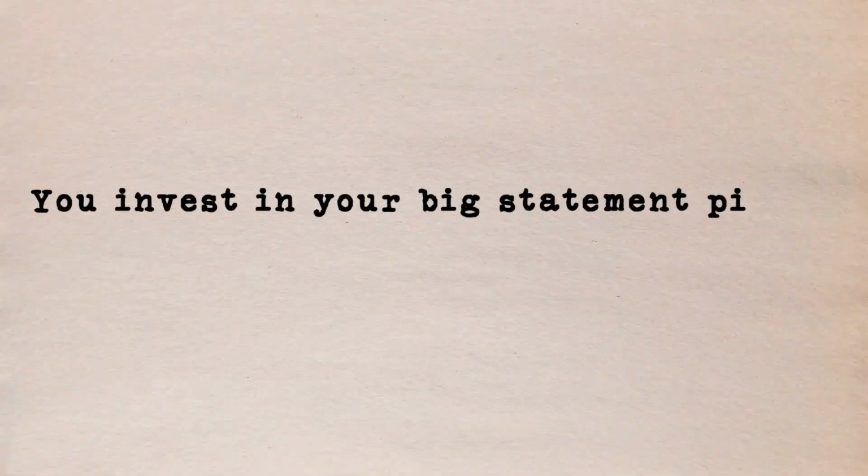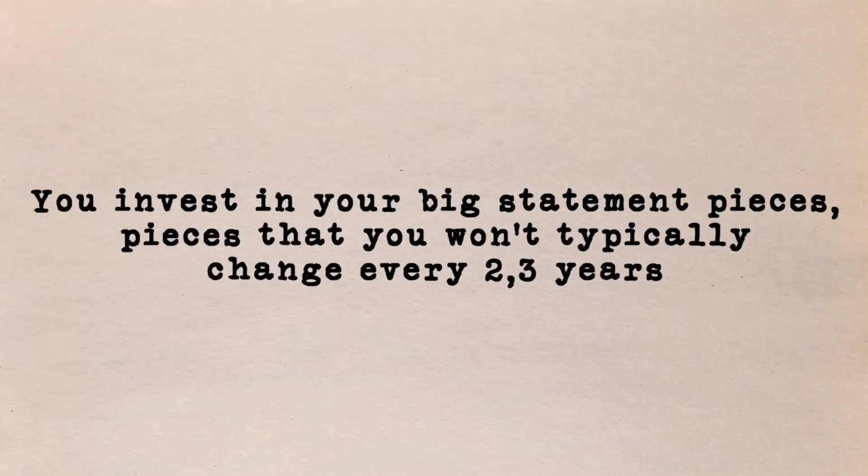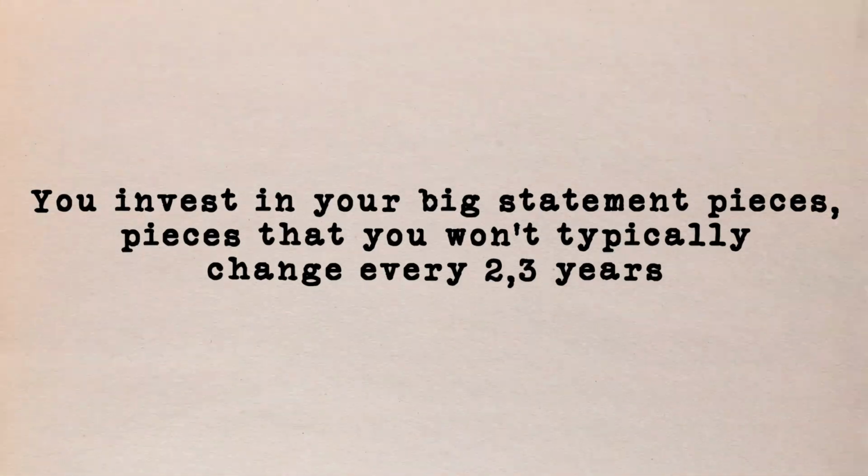So one thing I always tell my clients, and I incorporate this in my own house, you invest in your big statement pieces that you won't typically change every 2-3 years, and then you go more inexpensive on your smaller accents like your curtains, a lamp.